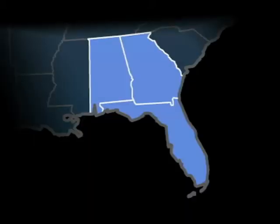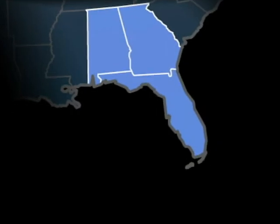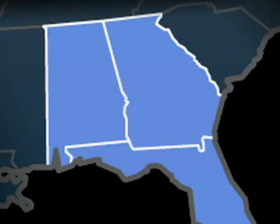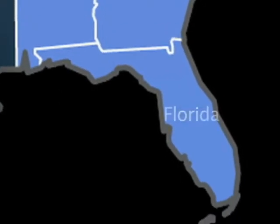This is a map of the southeast. You have three states on this map. How does it show where north and south are? Good. North is at the top, south is at the bottom. So, what state is north of Florida? Good. Georgia is north of Florida. And what state is south of Georgia? Good. Florida is south of Georgia.